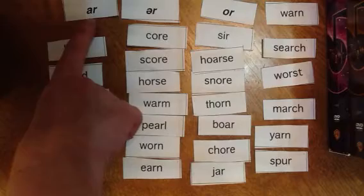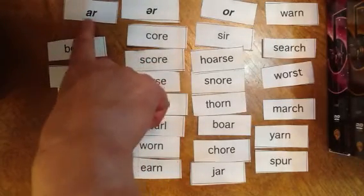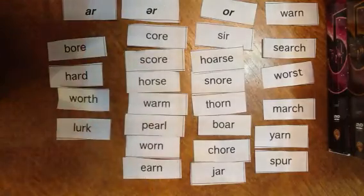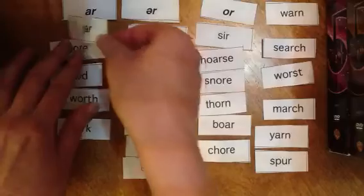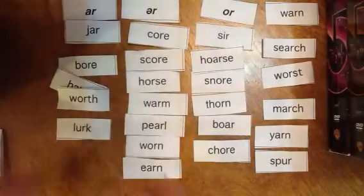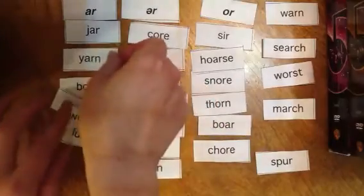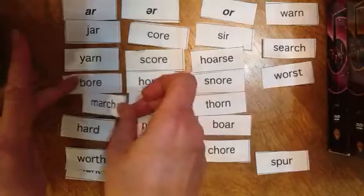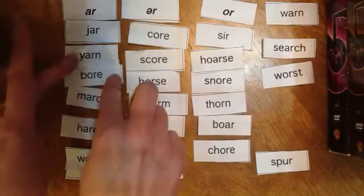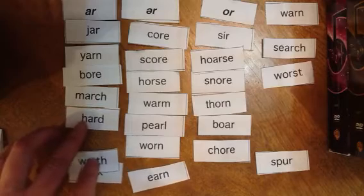One of the ways that we're going to sort is with AR. Now, this one, all of the words are actually going to have AR in it, so it's the most straightforward, and that's why we'll start with that one. So we'll start with jar. You might have a jar of yarn, and you might also march somewhere, march to the lunch line. And we also have the word hard.